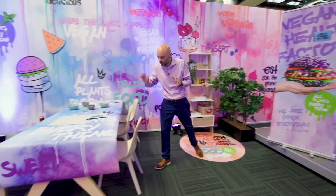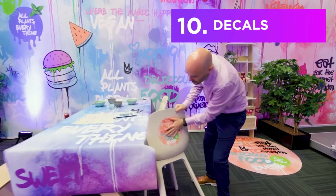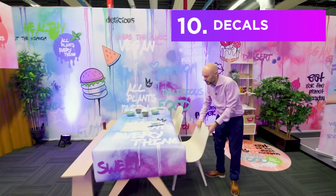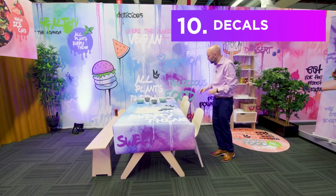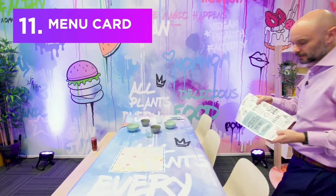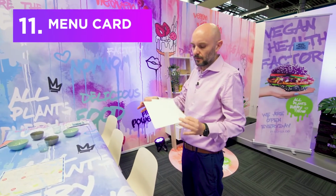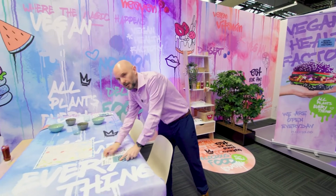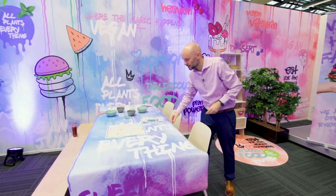Okay, then we go to here. What do we have on the back of this chair? Decals. Everybody knows that. You can print on monomeric, polymeric decals. Everybody knows that application. Okay, little restaurant scene, and I see a menu printed on a synthetic paper. Very robust, waterproof. Can't scratch it.